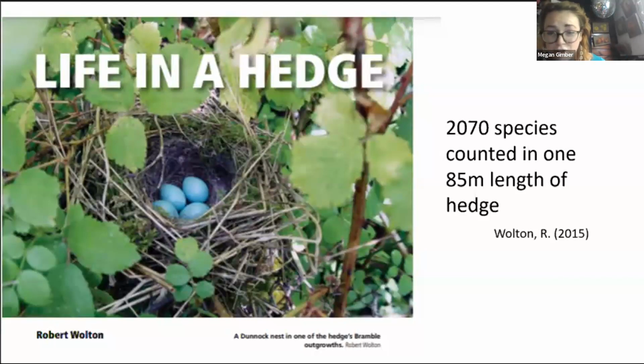And one study found 2,070 different species just in one 85-metre stretch of hedge in Devon. 2,070 different species, and I find that absolutely mind-boggling. The vast majority of those were insects, but we all know how important insects are to everything up the food chain, to the birds, to the mammals, to the bats. And the author of this study, even he thinks this is an underestimate of the true number. So just imagine, that's 85 metres of hedge. Imagine what they can have nationwide if we make sure that we manage them in a way that they're healthy.